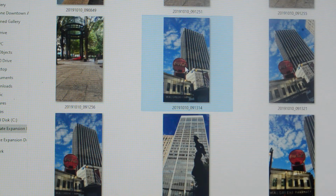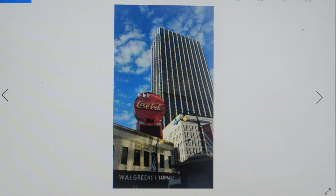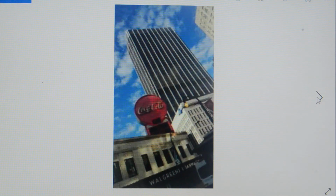That's a nice shot. Got the Coca-Cola sign. It's round in contrast to all the other stuff that's not round, so it creates that focal point. Plus it's red. You can read the full names. Just kind of a nice little photo that would make a cool postcard for downtown Atlanta.